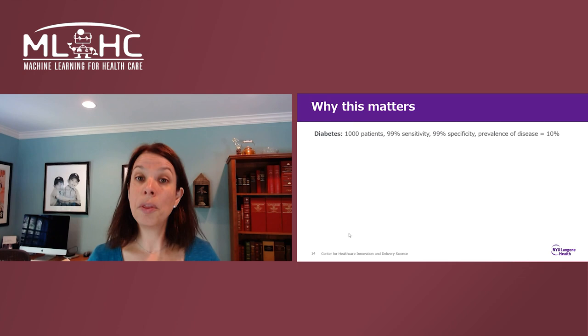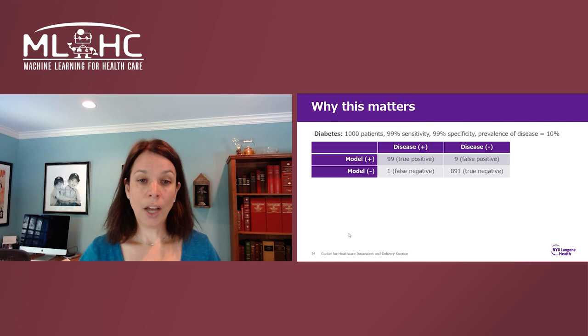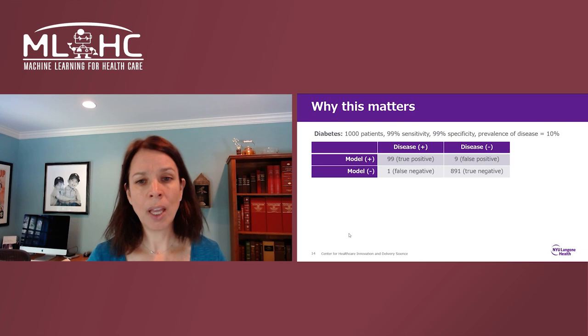And I know that in the U.S. population, the prevalence of diabetes is about 10%. So if I apply this model to a random sampling of patients that represent the U.S. population, I'm going to expect about 100 patients out of my 1,000 who have disease and about 900 who do not. And my model is amazing. Of my 100 patients who have disease, it will correctly identify 99 as having diabetes, and it will get one wrong. And of the 900 patients that do not have diabetes, it will identify 99% of them as not having diabetes. That's 891, and it will get 9 of them wrong.